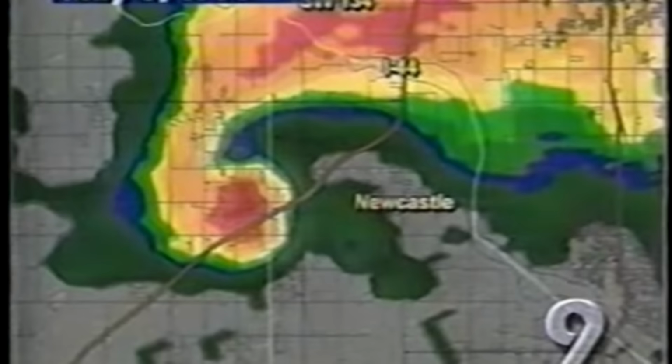Many structures will not survive this tornado. You need to be below ground. Let me tell you, folks, this is deadly, deadly serious. Take your tornado precautions now.